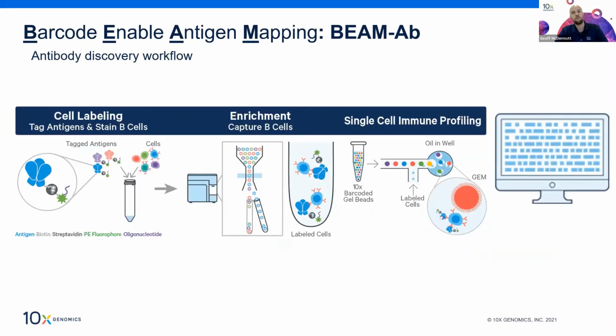Here's a high-level overview of the antibody discovery workflow using BEAM. And again, put it simply, BEAM allows you to map B-cell surface receptors to their cognate antigen specificities. So to walk through this, firstly, you barcode antigens of interest with a DNA oligo, and then apply them to a population of B cells. Next, B cells that have bound the antigens are isolated through either FACS or MACS-based sorting, and then this enriched population of cells is simply loaded onto the Chromium system.